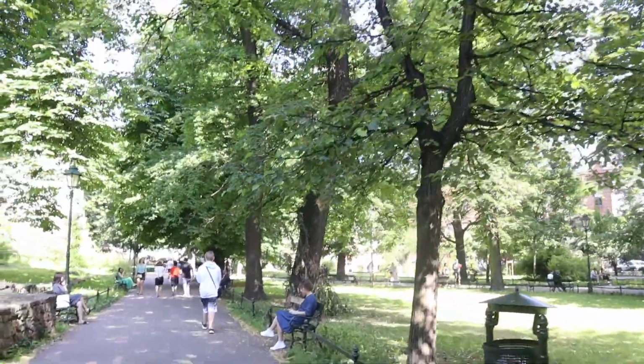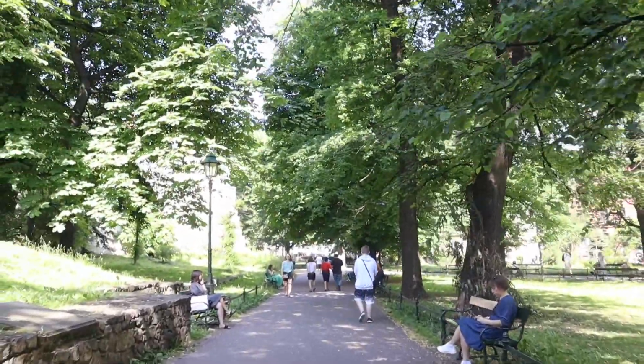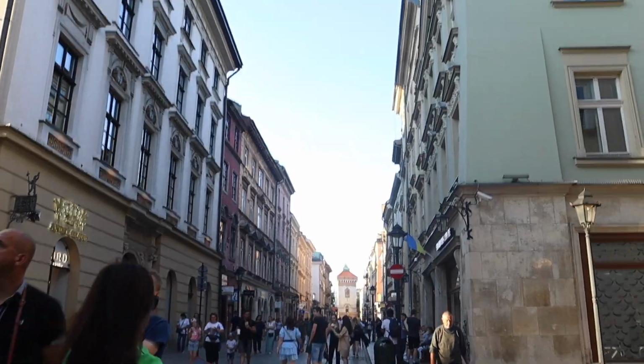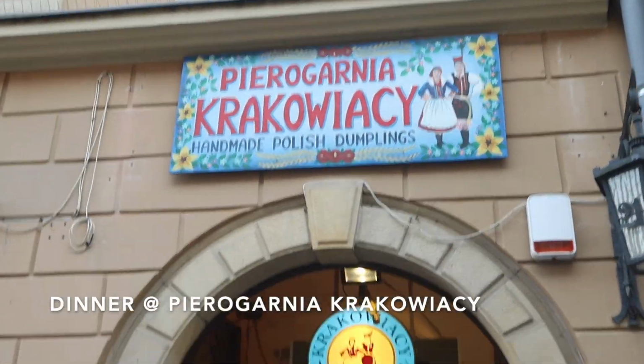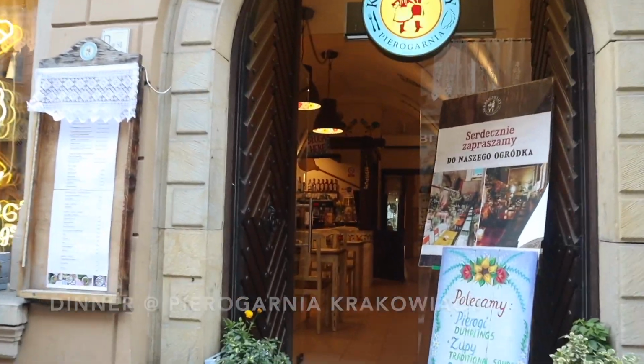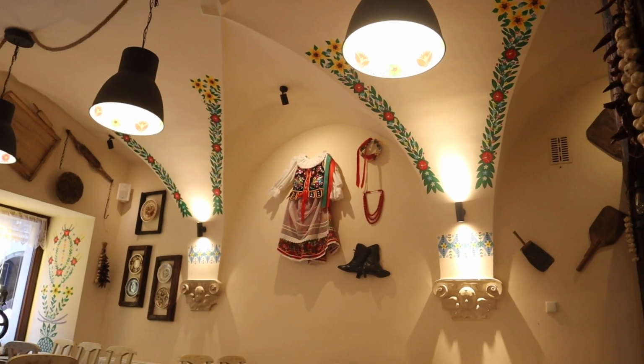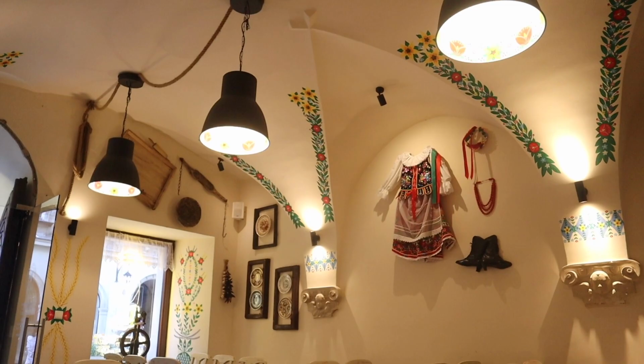Back to Planty Park because it surrounds the main city center, and I just spent some time here and read my book, and then after that I went to go get some dinner, which was pierogies. I found out about this restaurant after passing through this street during a walking tour, and it's so beautiful inside. I love all of the decorations.